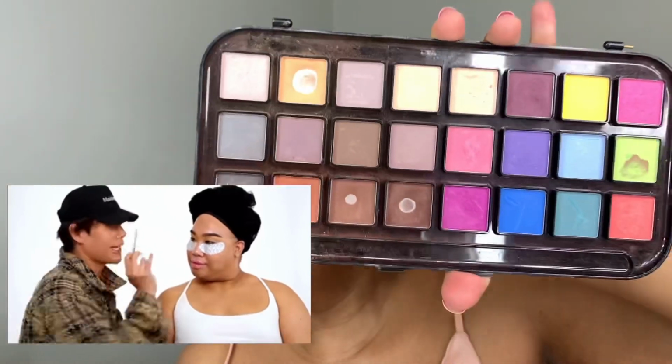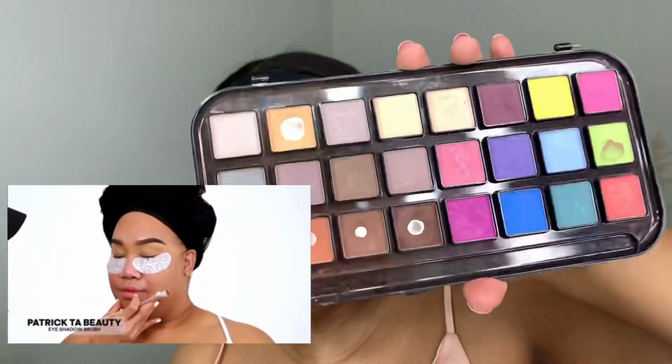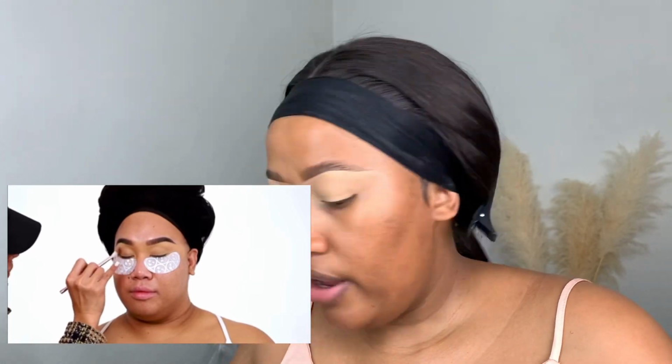So I have my brows done already and I have my eyelids primed with concealer and I've set it with powder as well. Okay, I'm gonna use this Beauty Treats palette of mine, which is a fairly old palette, and I'm just gonna start blending out that light brown shade.